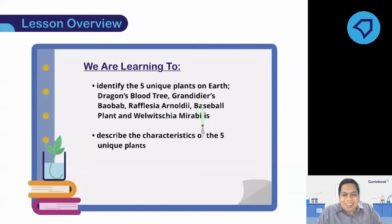Okay. So next one, Grandidierii baobab, Rafflesia arnoldii, baseball plant, and Welwitschia mirabilis. Who has heard at least one of these, or have you heard all 5 of these plants before? Wow, some of you have heard of them all. Okay, I saw 1 or 2 say that, oh, I've heard none of them at all.